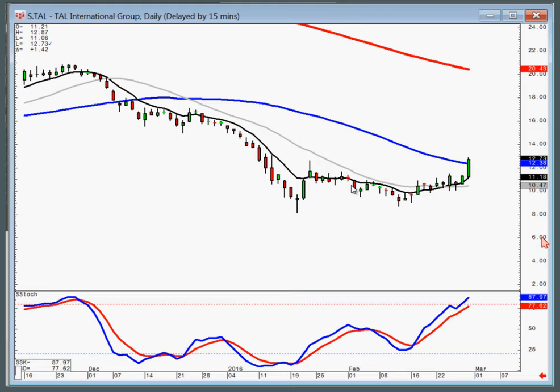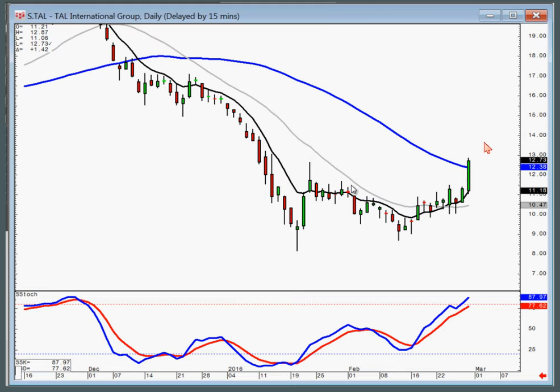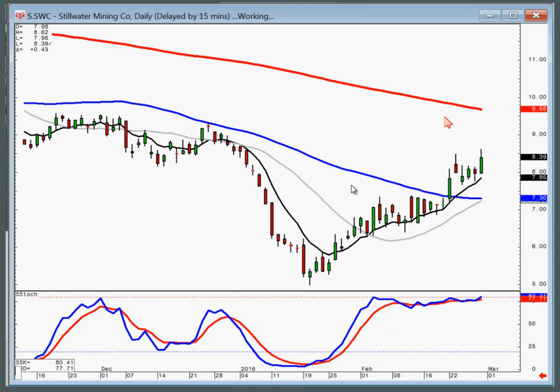Another nice fry pan bottom and TAL. I'd look for a 45 degree off of this one at least. SWC, nice steady eddy with a little J-hook pattern, likely target the 200-day moving average.